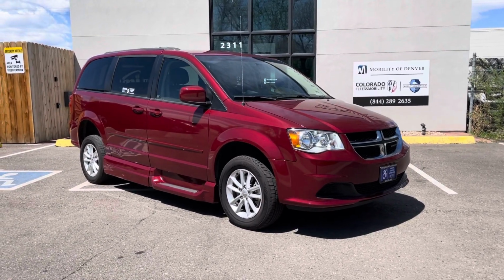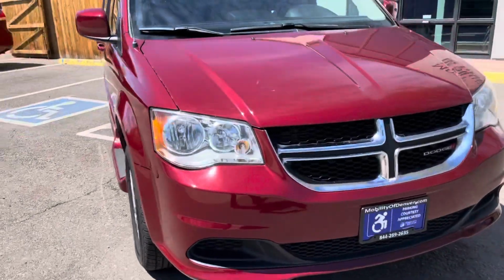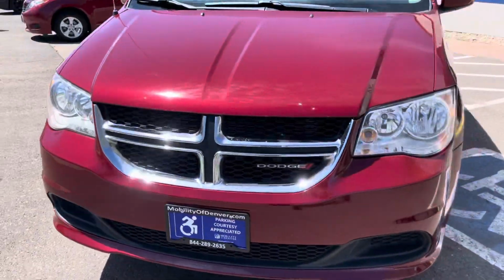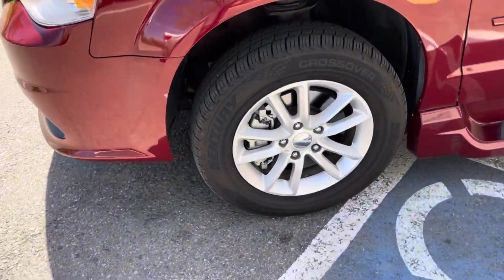Here's a walk-around video on this 2015 Dodge Grand Caravan VMI NorthStar. Do an exterior walk-around pass. Notate any items that I find. It's got good tires all the way around.